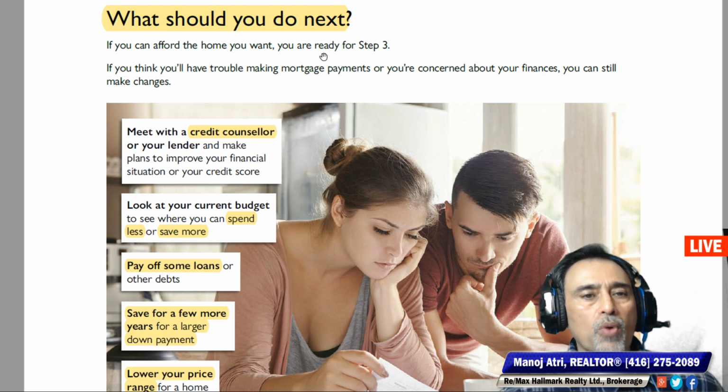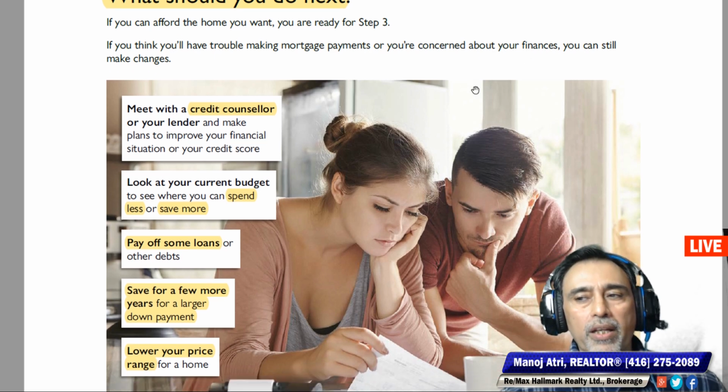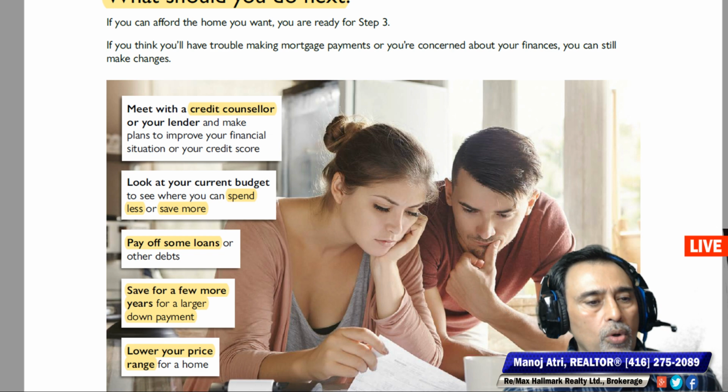If you can afford the home you want, you're good to go. But let's say you have trouble making mortgage payments or you're concerned about your finances, this is where this gentleman, the mortgage expert, comes in handy. Let me also see if I can take you to one of his web links and give you a guide there. Give me a second here. I will take you over to 2 of his websites one by one, and they will help us understand where we are and where we are going. Okay, let's go there.